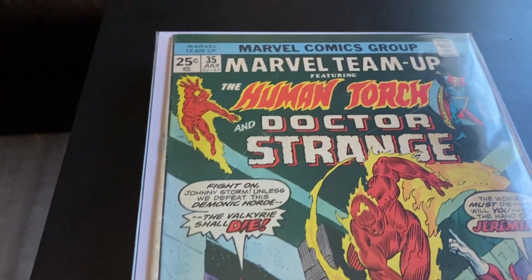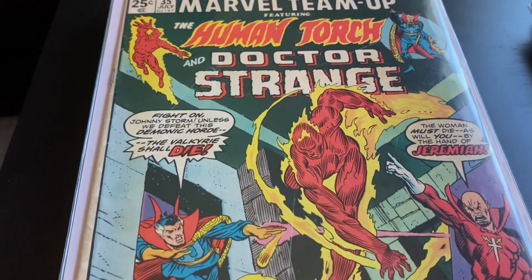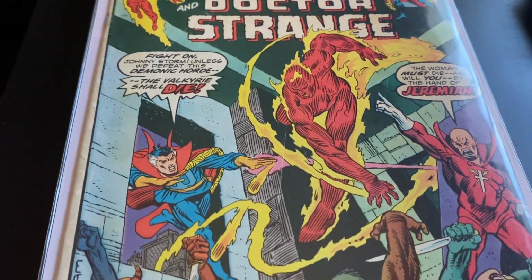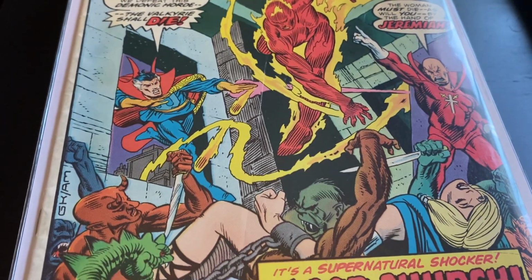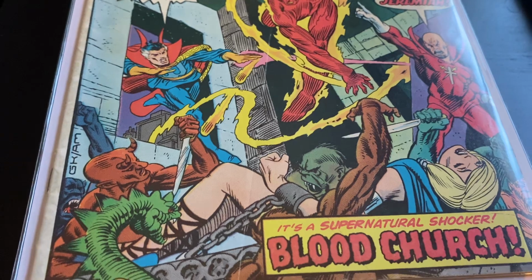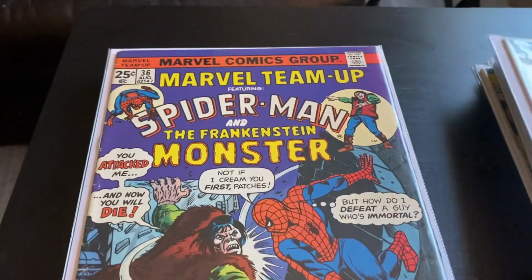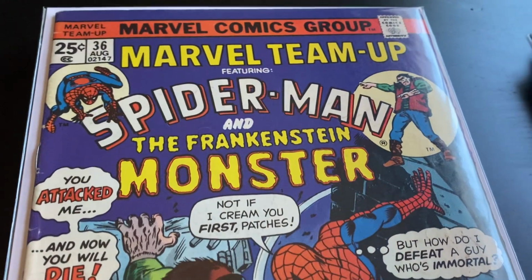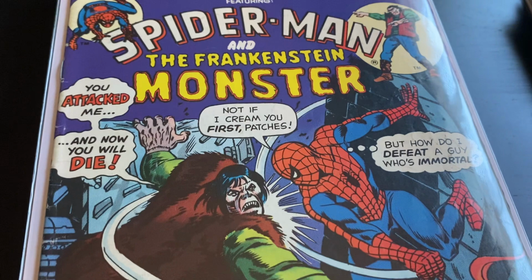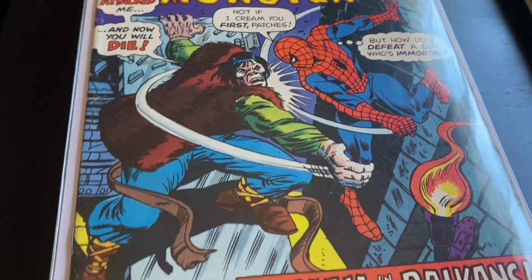Number 35, I'm glad that I have this book back. I sold this book a long time ago. I used to own a high grade of this comic, but I'm glad to add this one back, as well as issue number 36. I love this cover right here. Issue number 36 for $3. Spider-Man fighting the Frankenstein monster. Can't get any better than that.